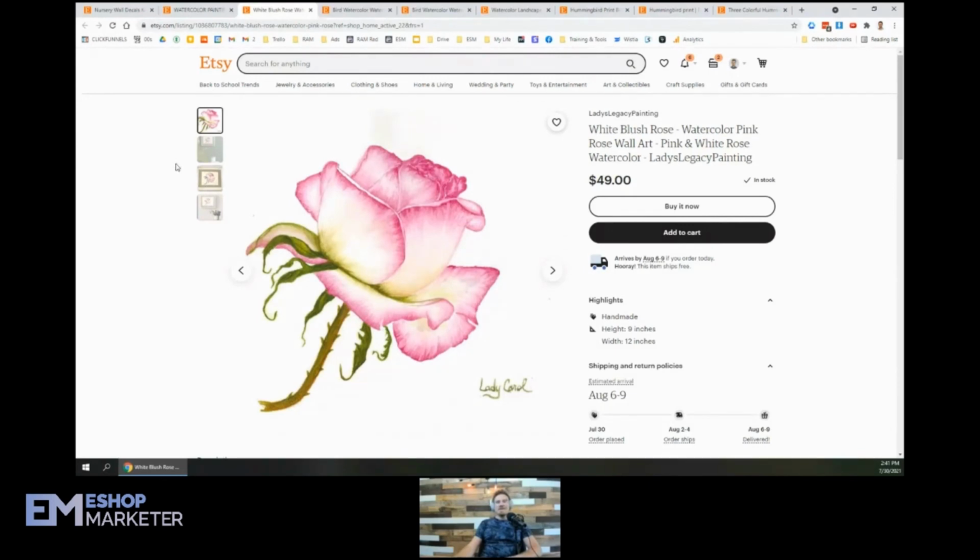But love the shop, Lady Carol. Very, very pretty items, and good luck with it.